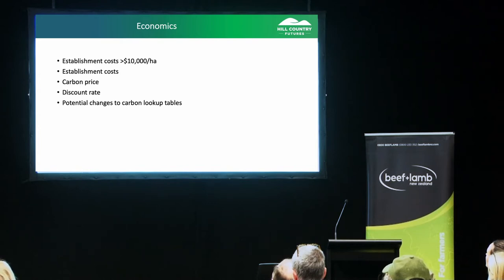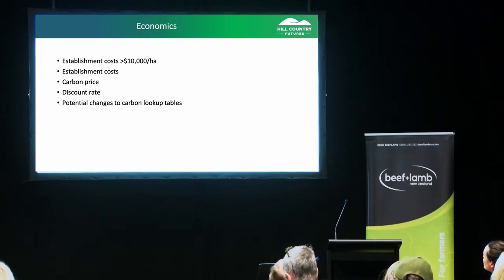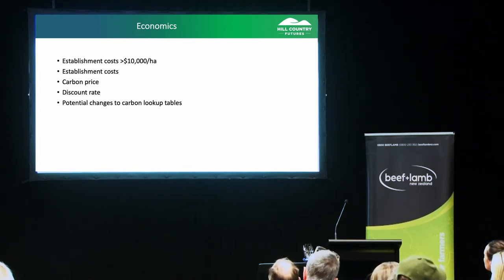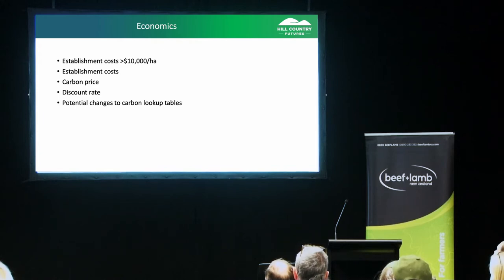Some of the pertinent facts associated with economics: at least $10,000 a hectare. There are things like establishment costs that are important, the carbon price, the discount rate. Whenever you are worrying about cash flow over time, discount rate has a big influence. We've also just been utilising MPI's carbon lookup tables.